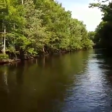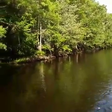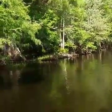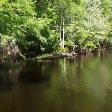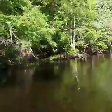Let me see if we can get any closer to it. As you can see, he's flying just like a hummingbird does. He's got a little long beak-ish thing that he uses just like a hummingbird does. Not really a beak on this. Wow, look at that. That's amazing. I've never seen it before.